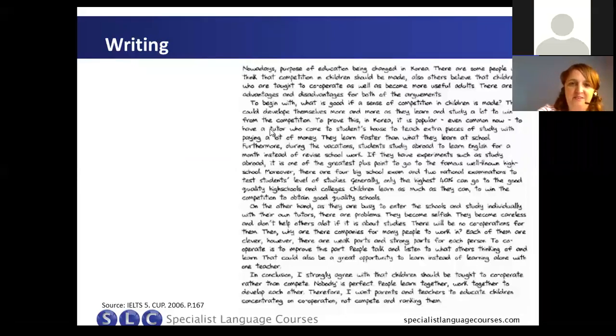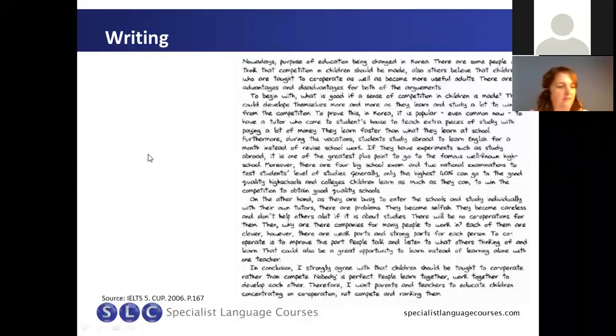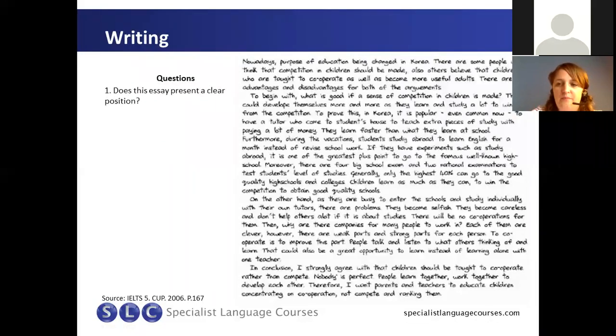Okay. So we've got some mixed ideas. We've got some good points, some bad points. It's a bit confusing. Okay, so this is an interesting point. If we look at our specific questions, does this essay present a clear position? So we've said it covers the positive and negative points, but it's a bit disorganized. But reading it, we can see that they've answered both parts of the task and they've given their opinion. So we could say that it does present a clear position.